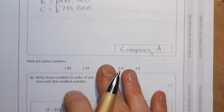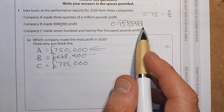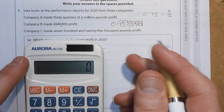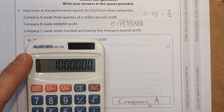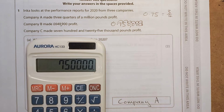Now, just quickly going back to part A, obviously we did this nice little thing here, moving the decimal point, but of course this is a calculator section, so we could have just said, well, 3 divided by 4, times 1,000,000, which probably would have been an even quicker way of doing it.